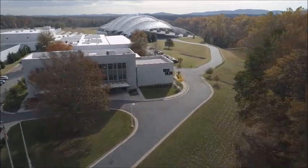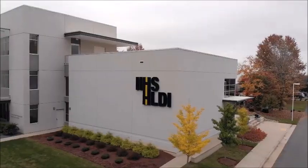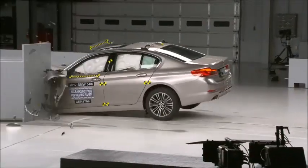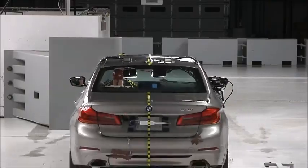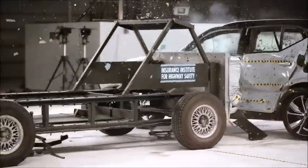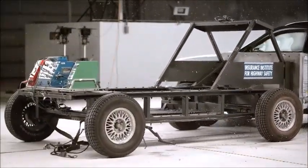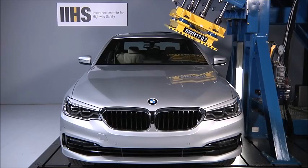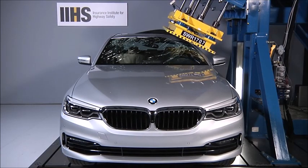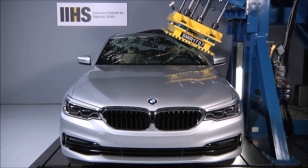I was at the Insurance Institute for Highway Safety for more than 30 years. The last 20, my career was focused on how do we get cars built so they provide better protection in crashes. What you're trying to do is to come up with crash tests that will test the kinds of things that need to work when you're in a real-world crash.